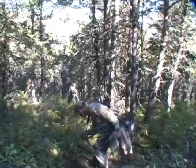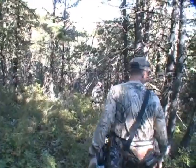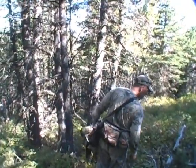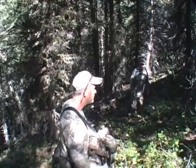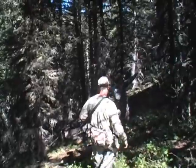You still going straight down? Yeah, I got blood right here. I'm gonna get some too. You gotta stay on the blood, I'm just gonna walk straight down here. It's thick though, man. You're gonna have to step on it. Find him, man. Well, if we got blood up there, let's see if there's some right here. We got on that game trail.